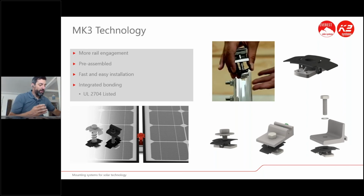So where to use that best? There's a couple things. One, as I mentioned, if you have enough space on the edge of the roof to be out there and install it, this is a great product.